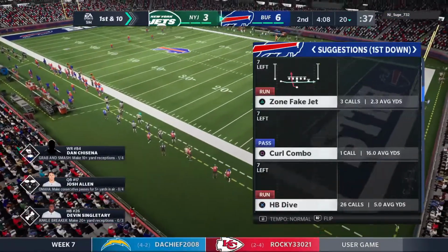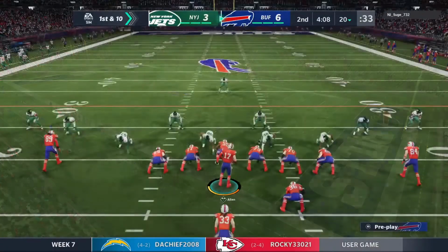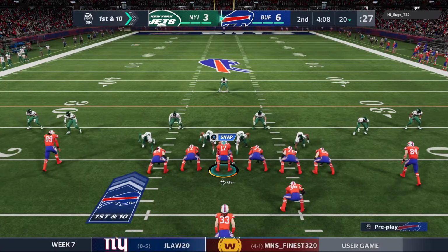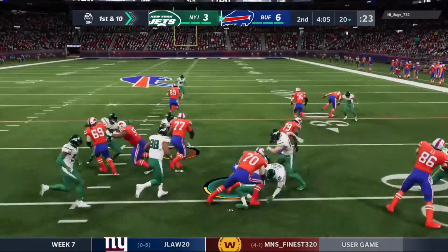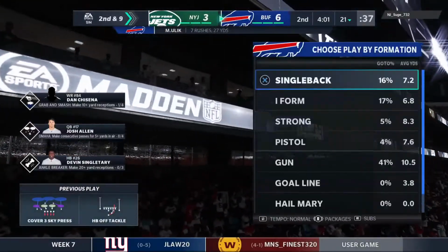A very good return there. Give him an even 20 yards. And the Bills will take over at their own 20. Allen and the Bills now with a 1st and 10 at their own 20-yard line. Now they try the right side here, fights forward for only about a yard up to the 21.